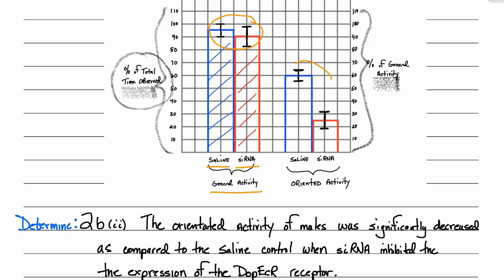But because of what? The error bars not overlapping here, unlike the one we just looked at, we can see that there is a significant decrease, okay, in the change of the orientated activity due to the siRNA, which is lowering the expression. So I said here in 2BII, the answer, the orientated activity of males was significantly decreased. Now, I think I'm giving more information than I need to. They said determine which activity was affected. When you think about it, well, it was the orientated activity that was affected. So interesting how they word that.